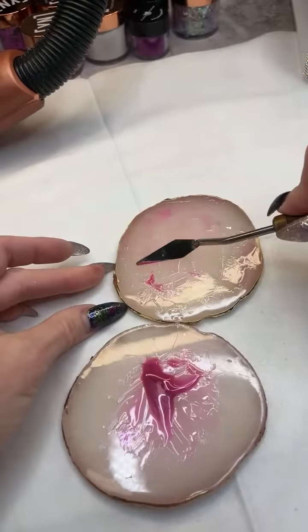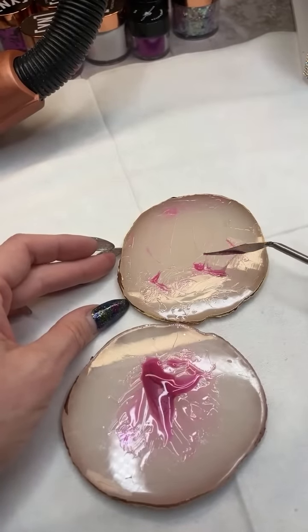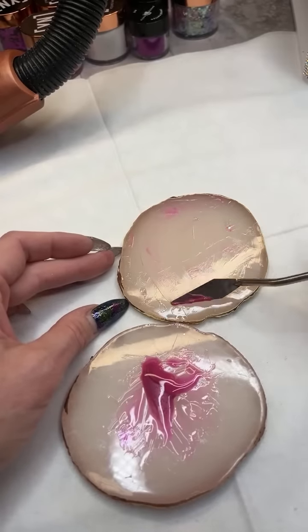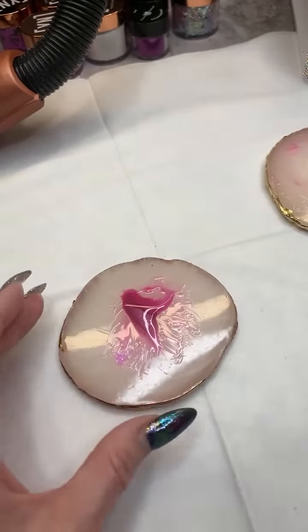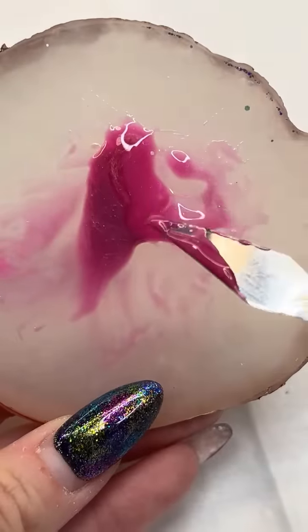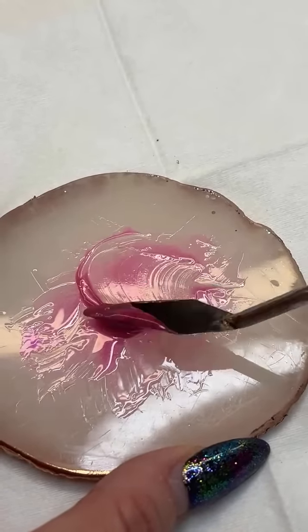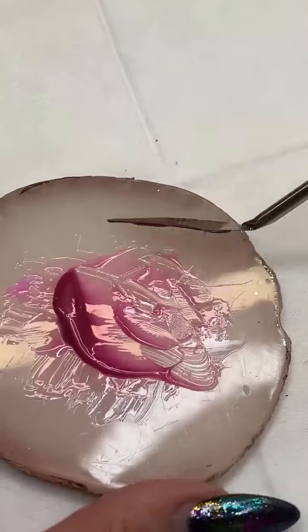All right, so again, you guys, this is how you can reuse. Oops, there's a little Mylar on there. I don't want to put that one in just yet. But this is how you can reuse and save your products so that you're not throwing away your product or throwing away your money, okay? Okay, so you can see there's two different tones in there. Let's get those mixed up. And this will be our color that we use on our nail today.